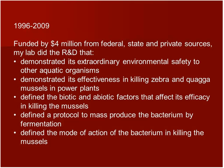Go down to the next one. This was a real obstacle, defining a protocol to mass produce the bacterium by fermentation. Just because you can grow up some cells in a petri dish does not mean by any means that it would ever go to commercialization. You have to grow it, you have to scale it up, let's say to at least 100 liters in a fermentation unit to show that it's got legs and could go all the way to commercialization.